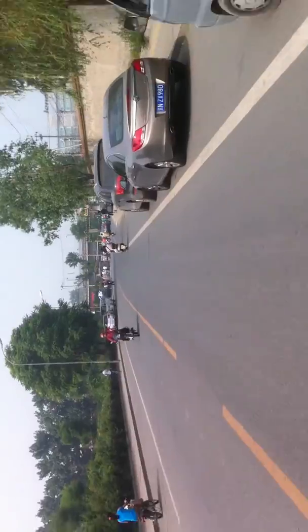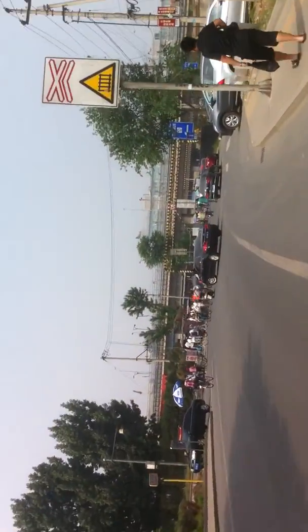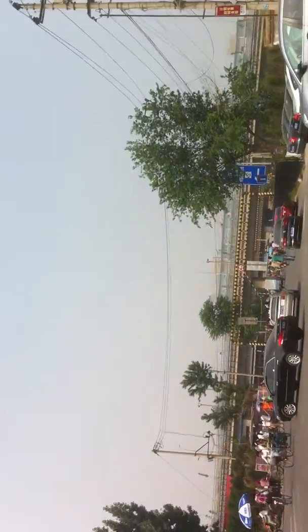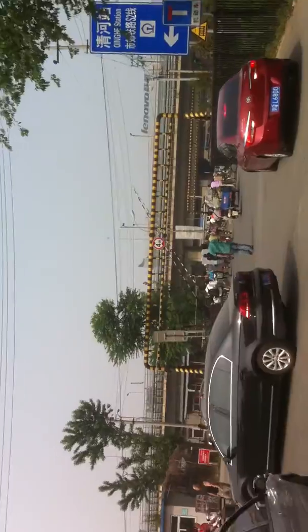Coming up to the train tracks. This is a very interesting part of the commute. Let's see if I can keep going here. It tends to get backed up here because cars can't go through. Okay, here we go.